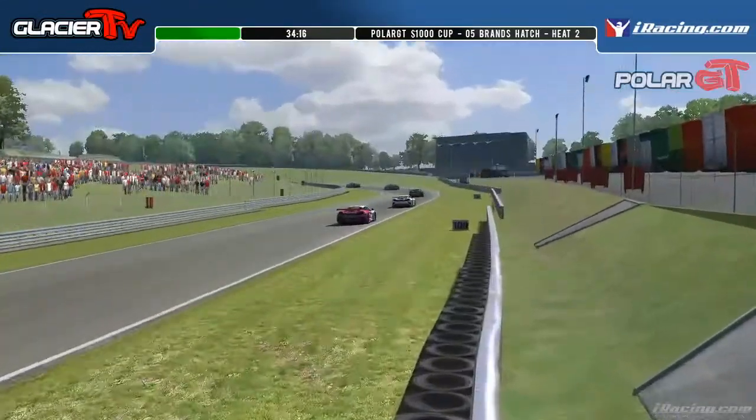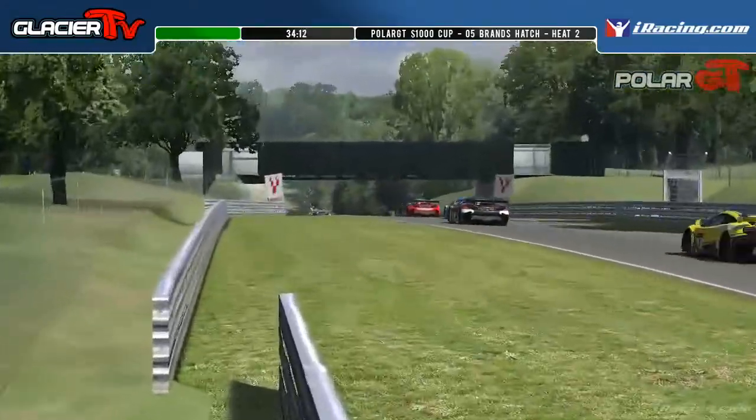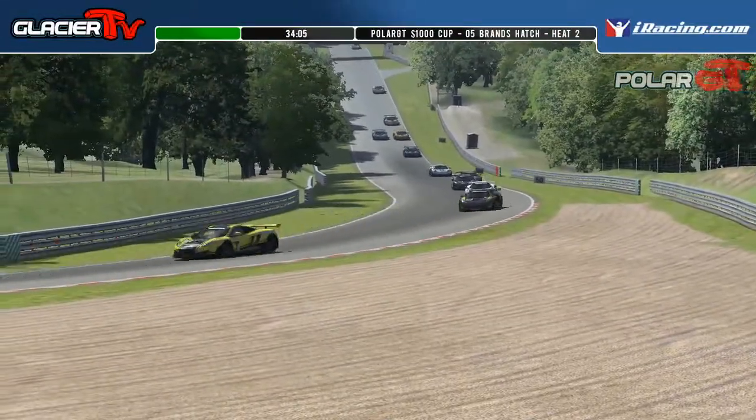Yeah, and it's Christian Shimshack there, who it looks like came diving down the inside there. I've heard about the late breakers. He just took out almost half the field. Very lucky that he didn't cause a bigger incident.